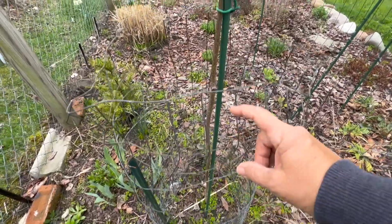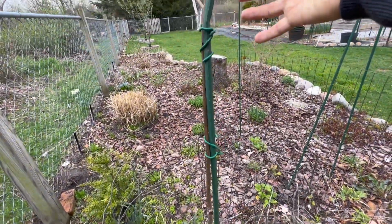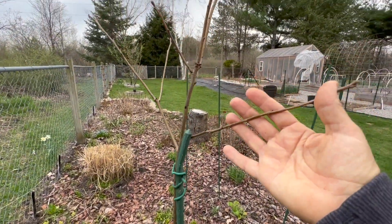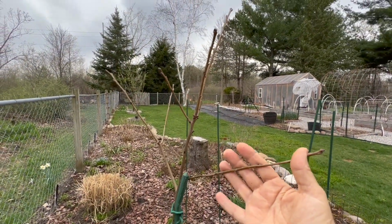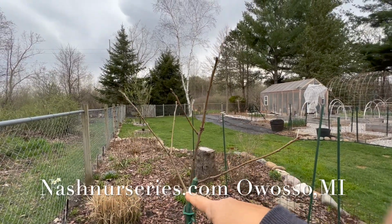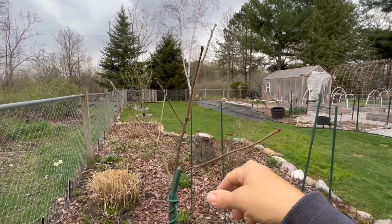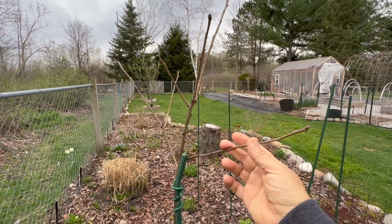Last year I pruned up some of its lower branches to make it go up, and so they're doing really good. So I got this from Nash Nursery, and I have one here, one back there, and another one there. So there are 3 of them. These are the American persimmons.